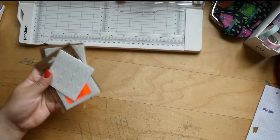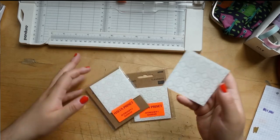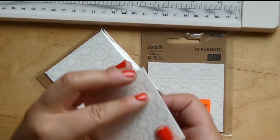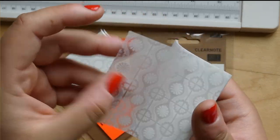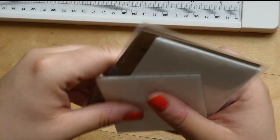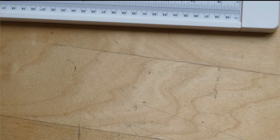Next, I have bought some more. My favorite sticky notes were on sale. So these are clear sticky notes. You can see here, they're clear. And I love using them for my collage pieces. So that's always nice. They were on sale, as I said, so we bought a few.